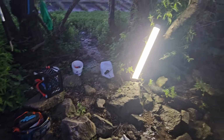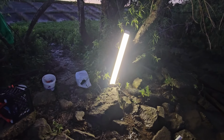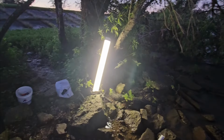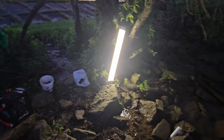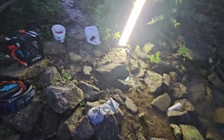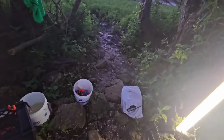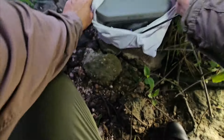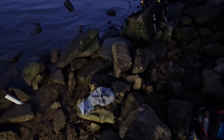This morning I got to my favorite spot. Got my EcoFlow River Max 2 power station and a garage LED shop light. Just mullet bait, tackle bag. That's how I protect my EcoFlow River Max for my light.